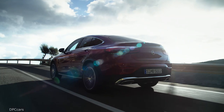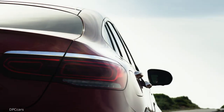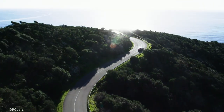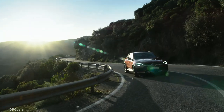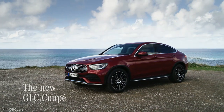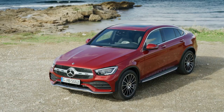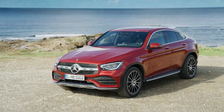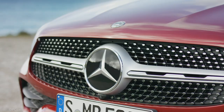A new multifunction steering wheel greets drivers and is available in two versions, both of which offer convenient hands-on control for operating a range of systems. Behind the wheel is a large 12.3-inch display, and looking towards the center of the dash, you'll see a larger 10.25-inch touchscreen. Further down the center console, you'll see the rotary dial from the previous generation GLC is gone.